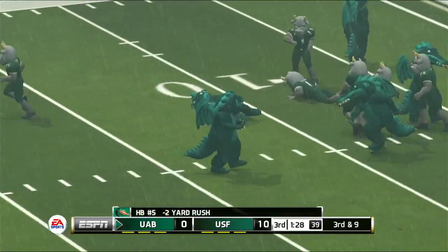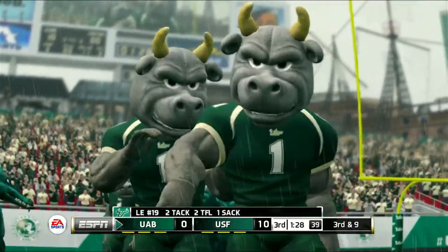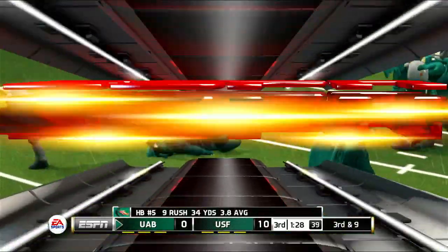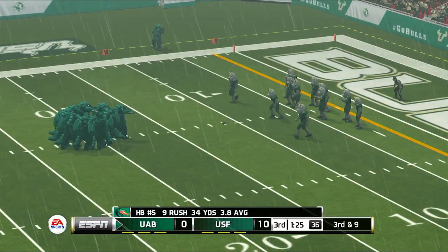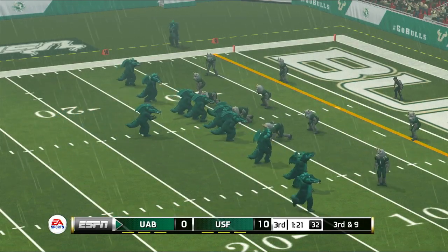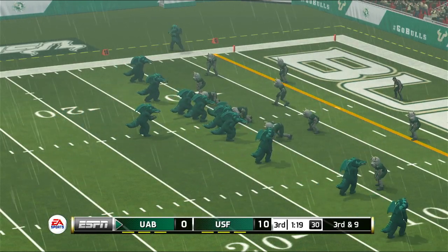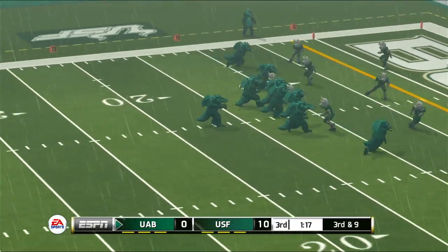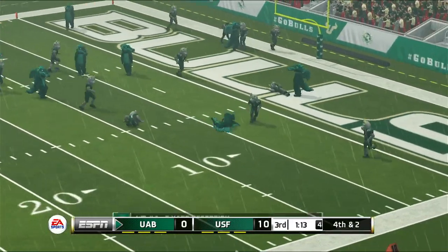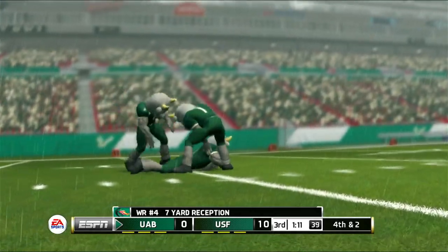He's tackled at about the 11. And this is the 16th play of the drive. They come out in a 5-wide set. A little toss across the middle. They'll bring him down around the 4-yard line.